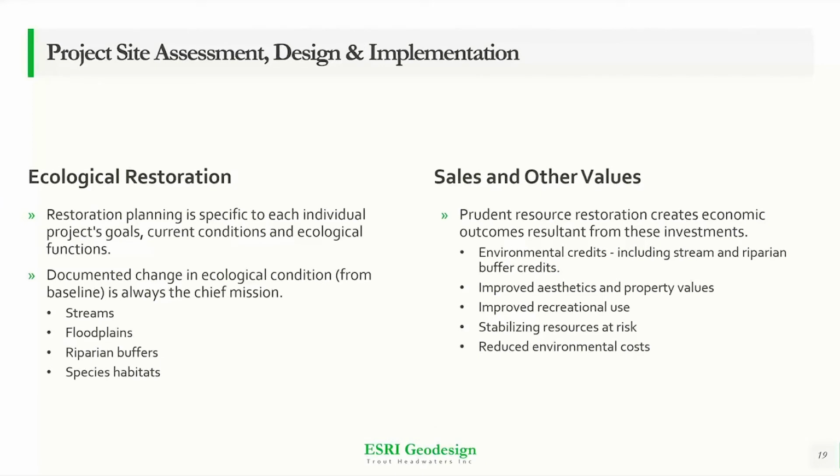Restoration planning, as Mike mentioned, was specific to this individual project's goals, baseline conditions, and target ecological functions. This project's chief goal is ecological improvement of streams and riparian buffers. And that improvement, or ecological lift, creates economic opportunities. The economic lift is creation of environmental credits, which can be traded in the mitigation market. These credits, in the case of Tye River, stream and riparian credits, offset unavoidable impacts to similar resources elsewhere in the watershed and are regulated by state and federal agencies.